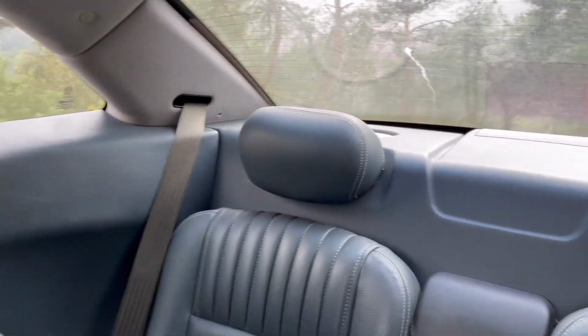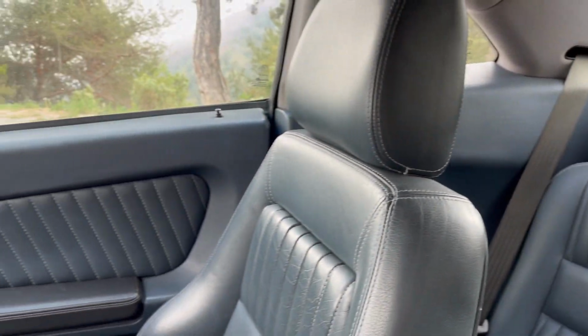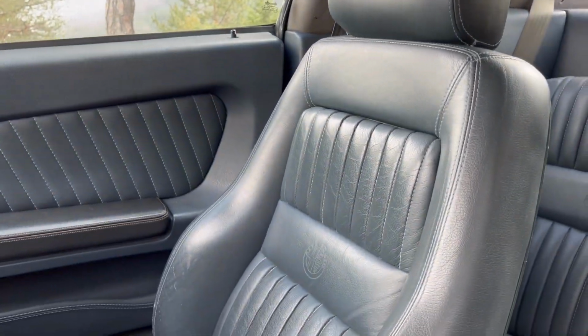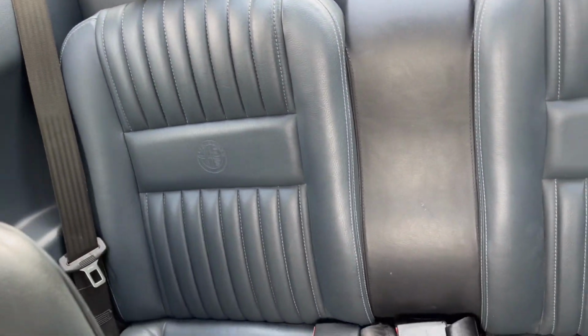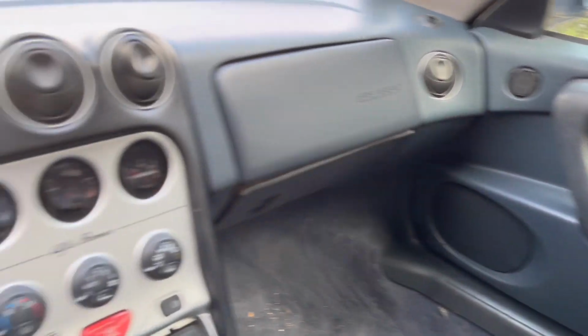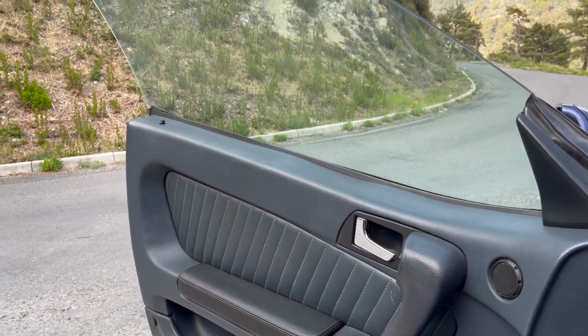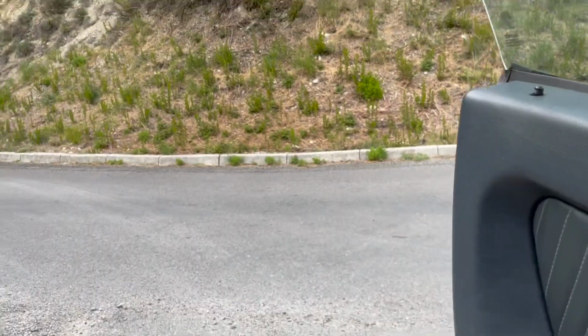So you can take someone in the back, maybe two persons if you are really cruel with the person you want to carry in the back. But yeah, it's always useful, but mostly it's useful for baggage, I would say. It's because the trunk is a down point on this car, but you don't buy a GTV for its trunk. So let me show you.